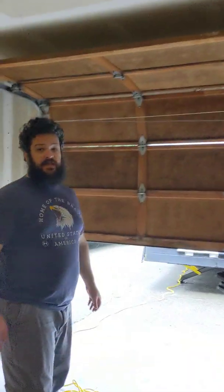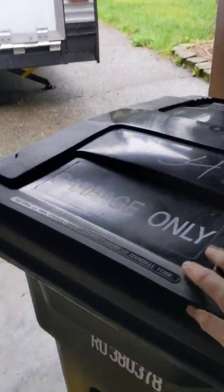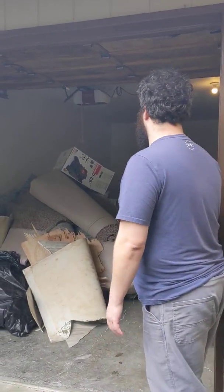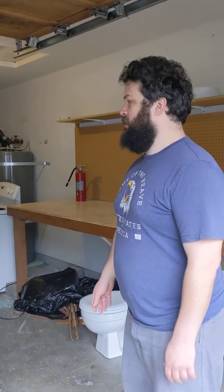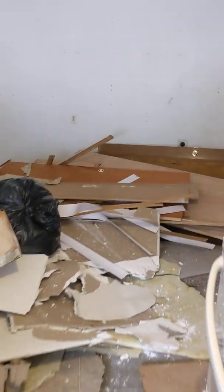So we have a lot of moving things next week. Next week we got a big dumpster coming in here, and then obviously this is all of our junk right here that we're just gonna have to completely get rid of. So this is next week's project, once the dumpster gets in, to get all of this removed into the dumpster. And the vinyl plank flooring should be in. All the other stuff should be in too.